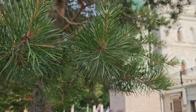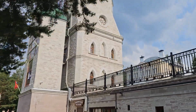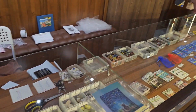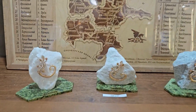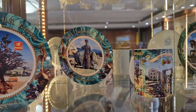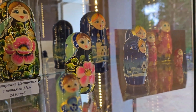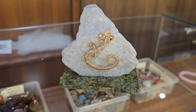Now it looks cultured. Before, there was just a bell tower named after Ivan Zlatoust, or in English, Saint John Chrysostom. And there was a nice souvenir store. Now this store is still here and I bought a stone. Look how beautiful it is.